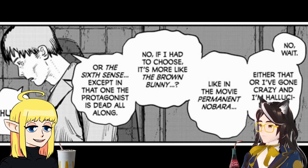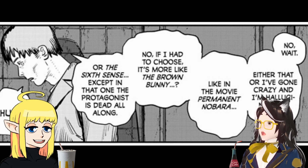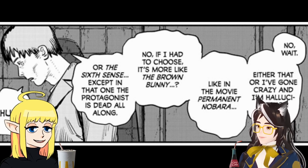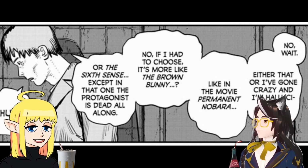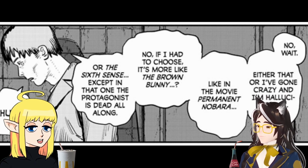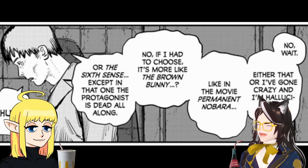Also, it's funny that he's spoiling the plot twist of The Sixth Sense. It's like a Jump Shonen tradition by now. Yes, spoiling The Sixth Sense. I like to think about that as a Shonen Jump editor tradition: like, how are we going to do it this year?